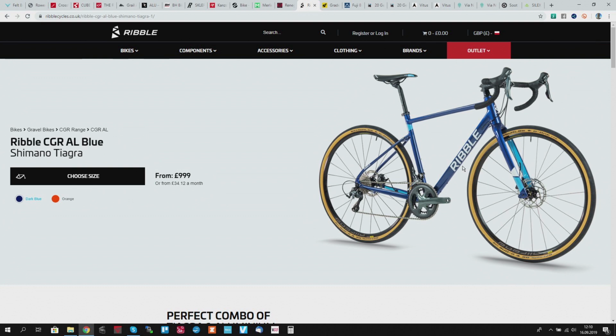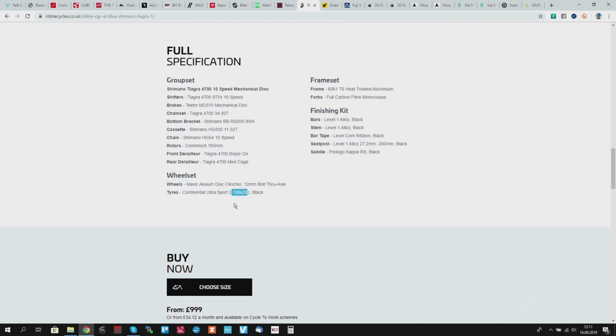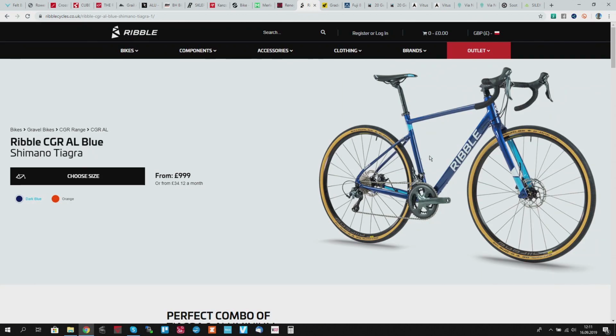And if you're a heavier rider, if you want to go fast on rough terrain and you don't want to puncture, you want to have more. So 42 is great, 45 is great, 38 is cool, but this is not so much. This is 28C. If you have Rebel Cycles near you, if you just like the look of the bike, 1,000 pounds is still okay. This is Shimano Tiagra.